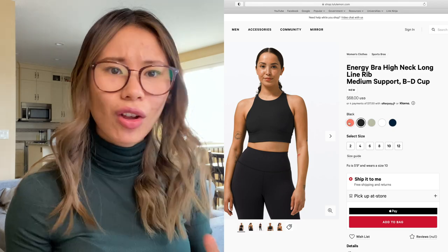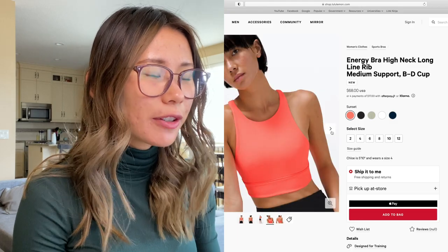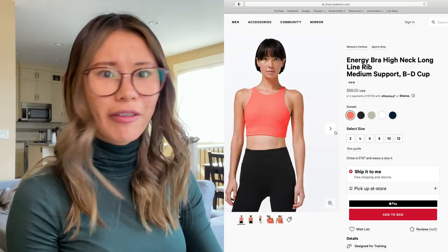Now I haven't looked at, felt, or tried on the new ribbed material. I'm very intrigued by it. I have heard good things about it so far. I love my high neck one.